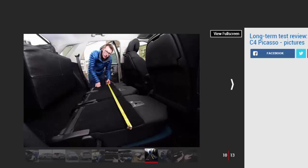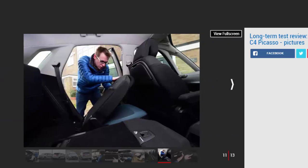Other options include metallic paint at £520. On a grey January day our test car's paint looks just that, but it's actually a new colour called soft sand that contrasts nicely with the £400 black roof.